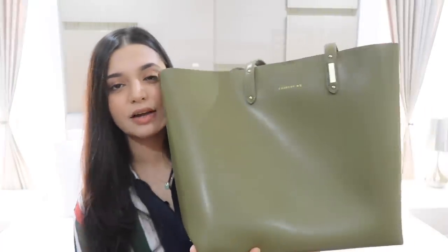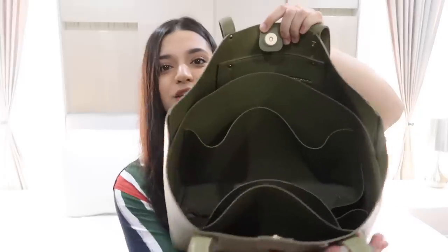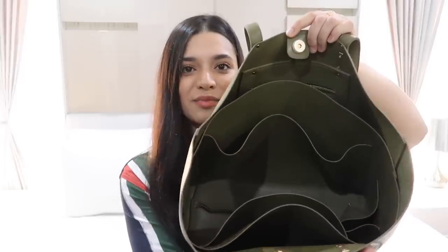The next bag is my favorite purchase of all. I love this bag. It's huge. And it's not black again. See, look at me. And just look inside. If I have mommy viewers, I think you guys just found your new bag.